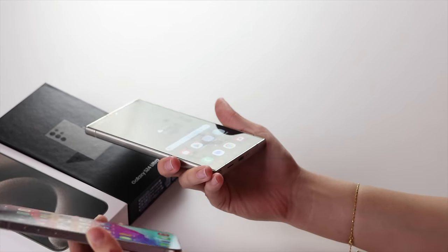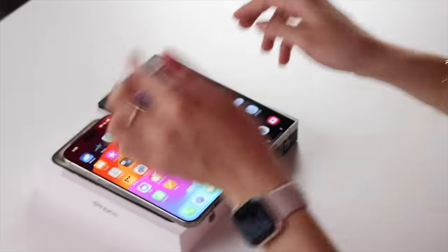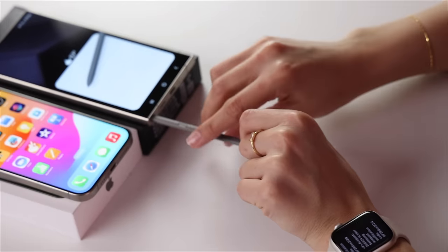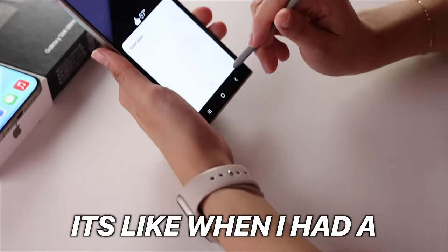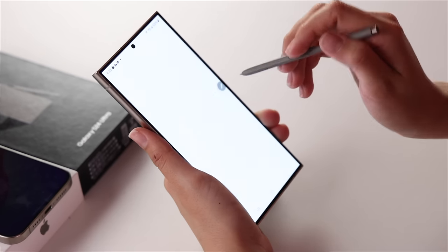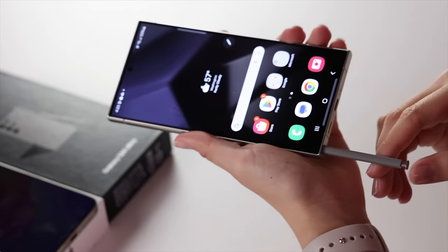I'm not gonna lie, just holding it, there's very pointy edges and it's not that comfortable for me to hold. Check this out, guys. Y'all are ready for this. A pen! I don't know why I love the pen so much, dude. It's like when I had a DS. I just love that they always incorporate the pen for some reason. Who wouldn't want a little pen? Right now, Samsung wins just for this little thing.